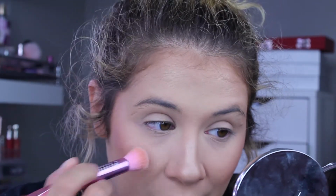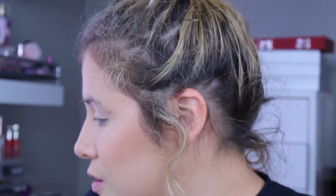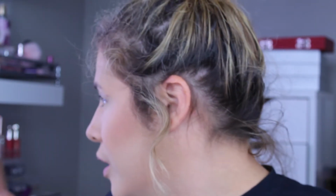Anyways, alright, so there is that for the highlighter. This I'm digging for sure. Alright, so we've got all of that done so far. It looks like we need to do our brows really quickly. I guess I can wait to do brows and just do eyes, and we can just move on to eyes.